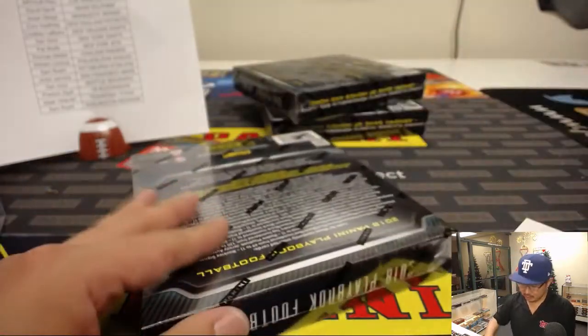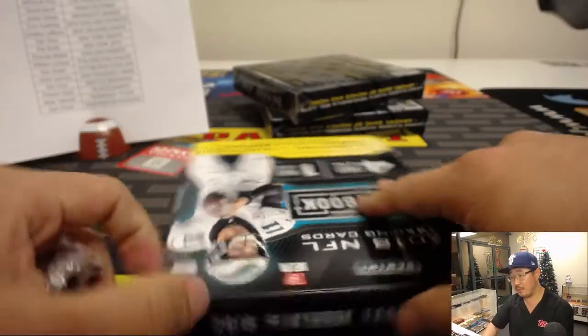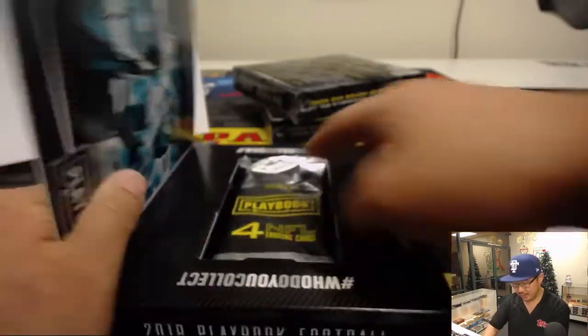Three boxes to go. Points randomizer. Michael Rinderman saying one left in Prism, the Prism Basketball 20-box blaster. Nice.